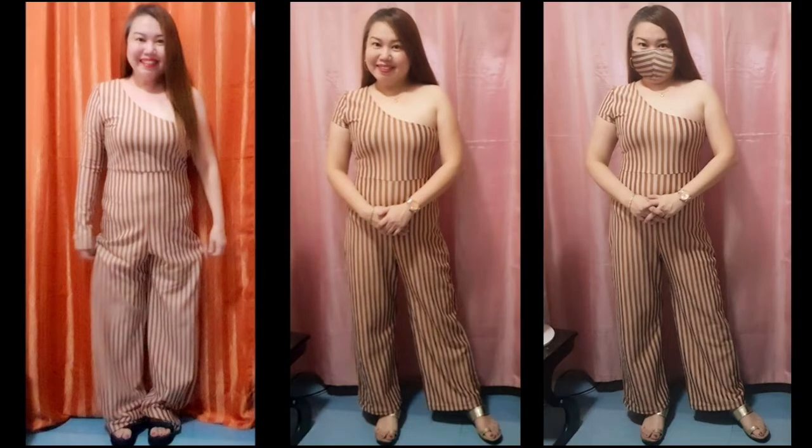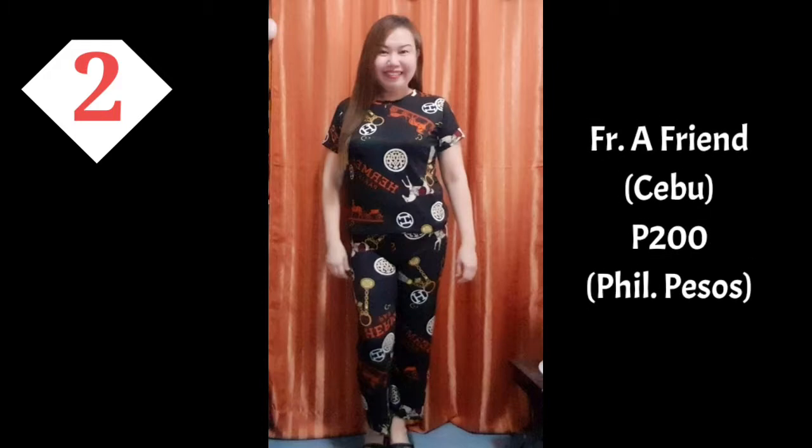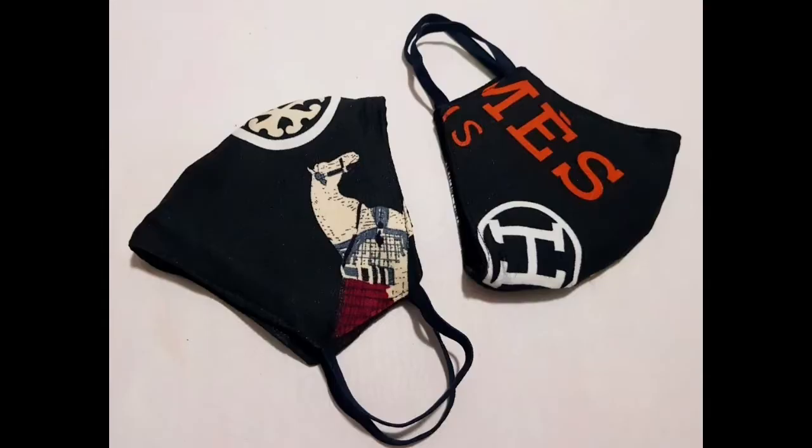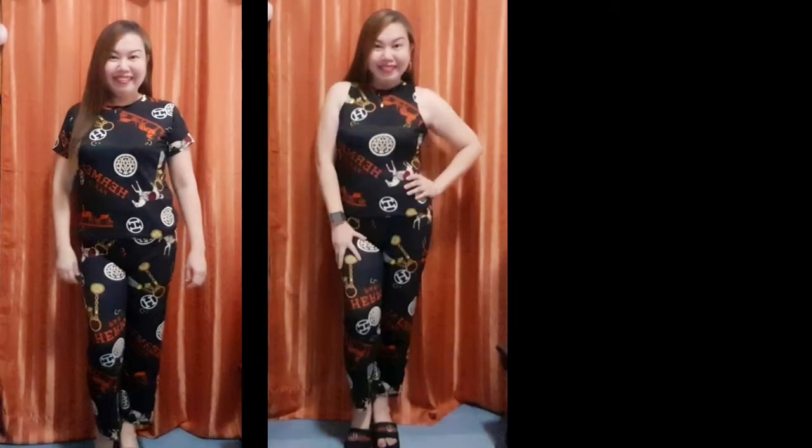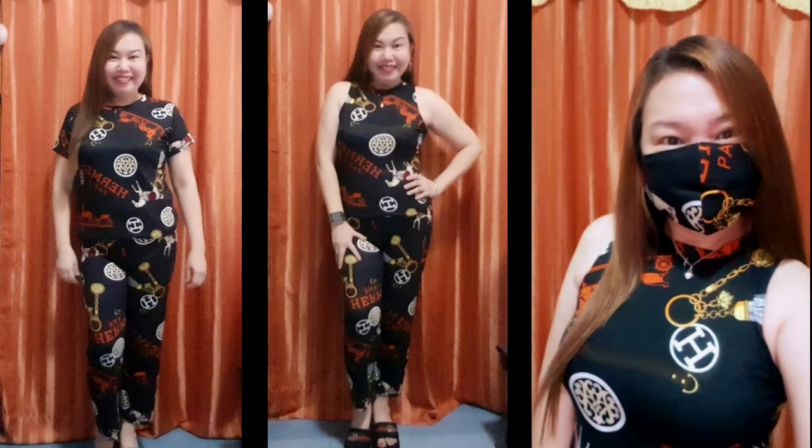This second sleeve makeover is a little bit easy because I just had to remove the sleeves, and then I made 2 masks out of the sleeves. So again, I have a matching mask for my attire.